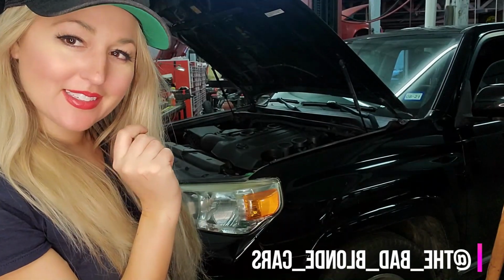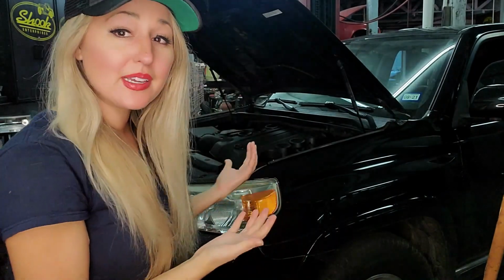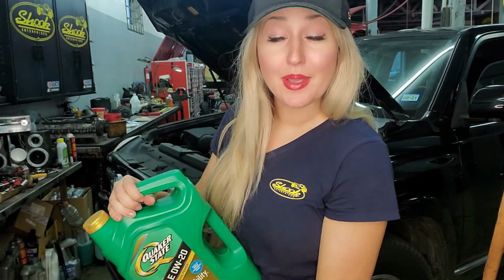And why, you might be asking? Well, we're going to be performing some necessary maintenance on my sister's Toyota 4Runner. Because you know what they say, an ounce of maintenance is worth a pound of cure. And that is 100% correct. So you want to be sure to keep an eye on all your liquids. Check your tire pressure. Make sure you are having your proper routine maintenance, getting your oil changed. And that is just what we are going to do today. Yes, so be sure to keep an eye on all your necessary maintenance.